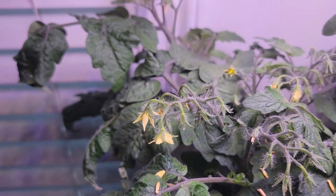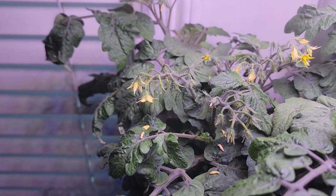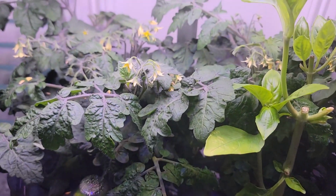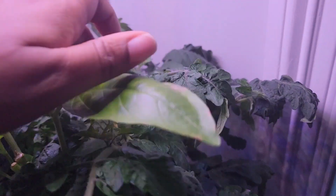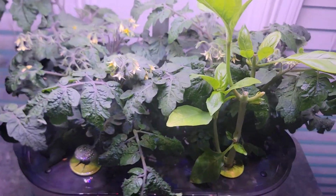Oh, that is so cool. This is so cool. Our first batch of tomatoes. Cherry tomatoes. This is awesome. I'm gonna keep this up. This works. So I'm just gonna tap it gently. Wow, what a blessing. So awesome.